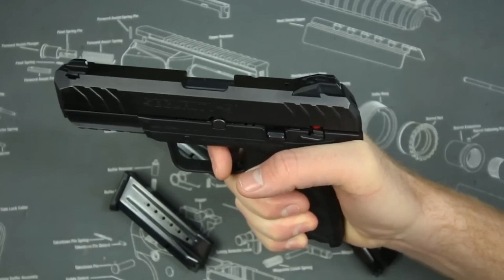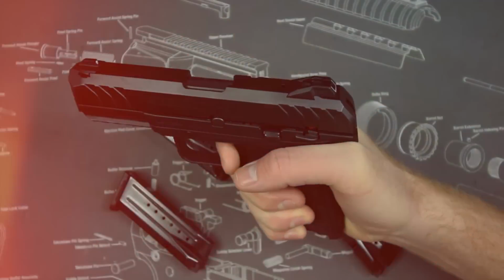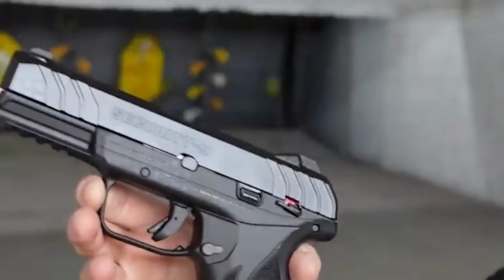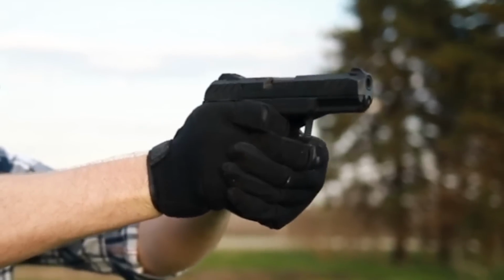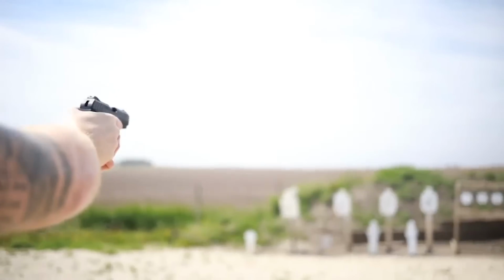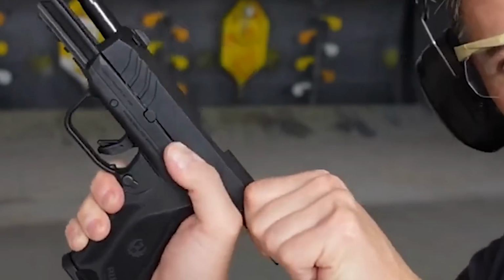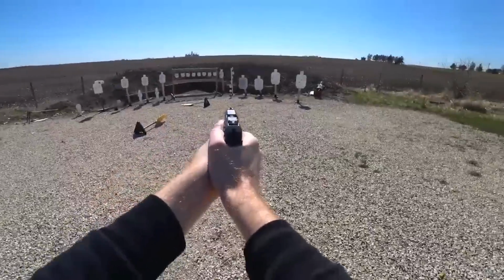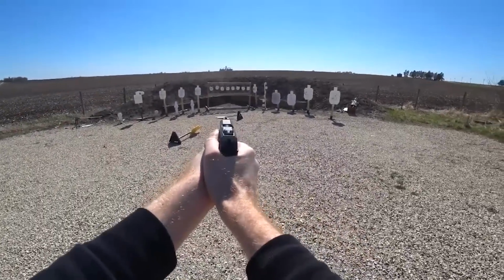It is accurate and comfortable, but the lack of structure or texture on the forward frame for the support hand thumb was a common complaint. Muzzle flip wasn't bad, but it would be nice to have a landing for the thumb. The sights are drift adjustable and the thumb safety lever is difficult to operate. The slide rails are made of aluminum and the barrel is thin and contoured, making it a potential point of failure with much use. It is a 9mm hammer-fired pistol with a 4-inch barrel and a glass nylon-filled grip.